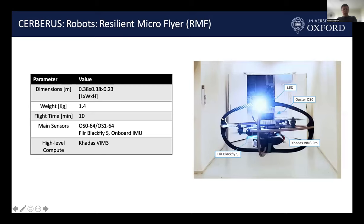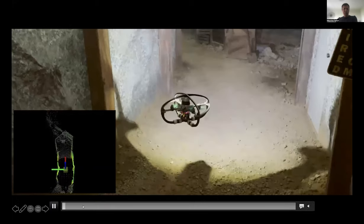And we also had the aerial robots that I mentioned previously, effectively flying Ouster lidars with minimal computation. The environment, the challenge didn't really favor quadruped or aerial drones because of the ability to stop and to detect the artifacts of interest. Here's an illustration, however, of the exploration planner.